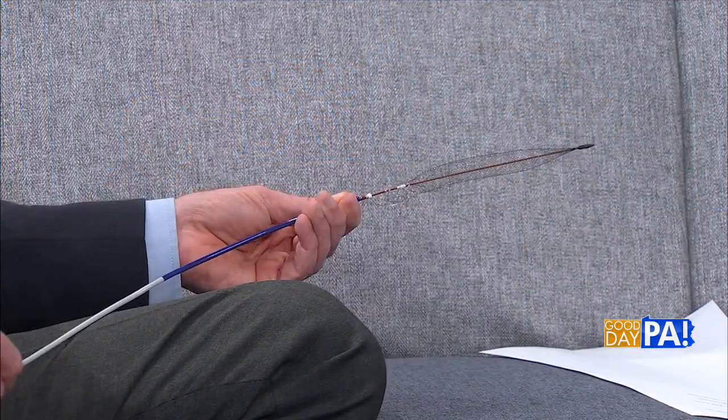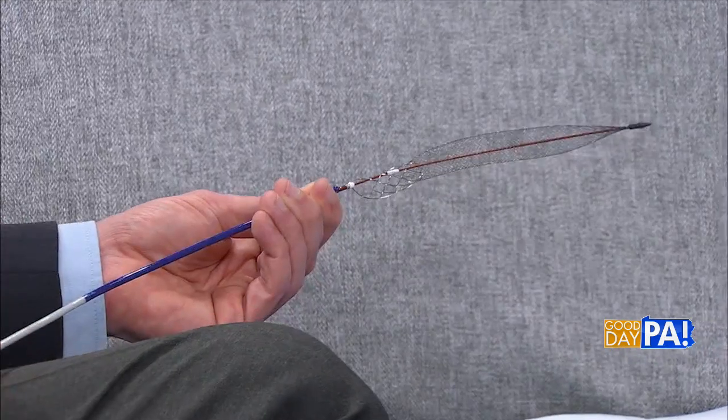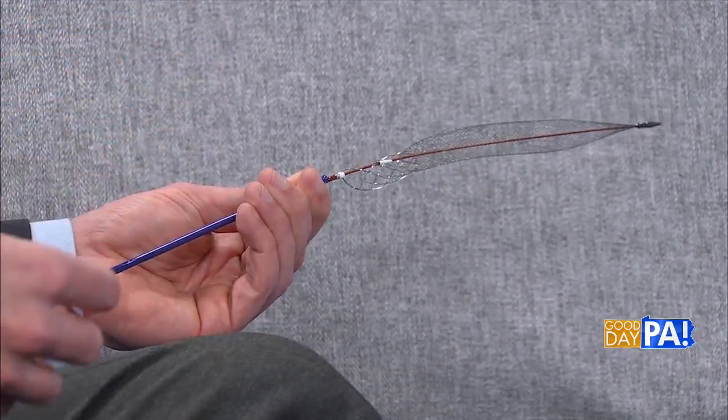This is the device. It looks a bit like a Chinese finger trap. It does, yes. And we put it above the clot, and as we pull it down, it just scoops all the clot in the vein, and it just comes out through the IV that's placed behind the knee. Oh my gosh, that is so interesting.